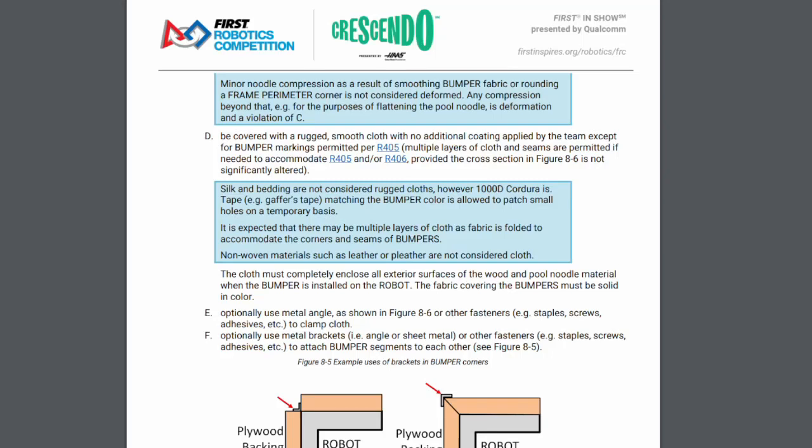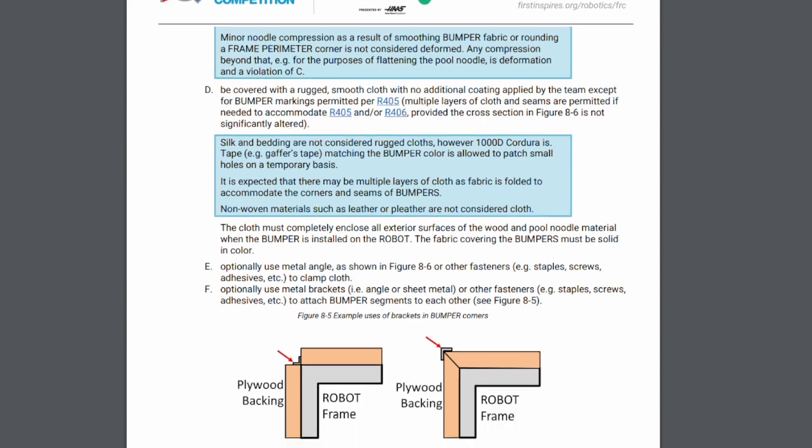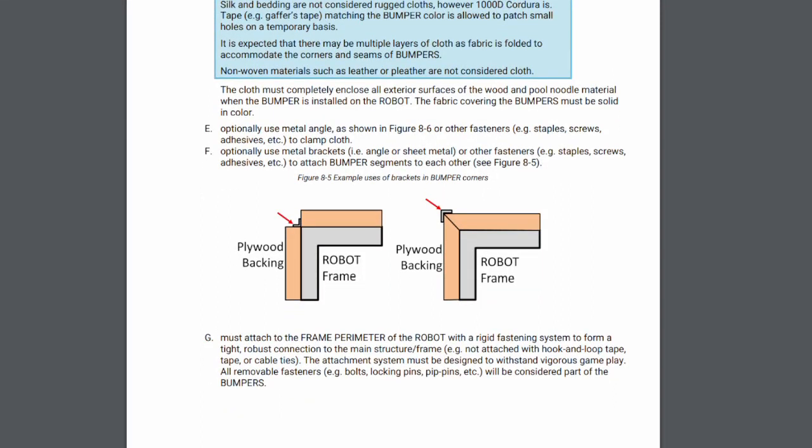It is expected that there may be multiple layers of cloth as fabric is folded to accommodate the corners and seams of bumpers. Non-woven materials such as leather or pleather are not considered cloth. The cloth must completely enclose all exterior surfaces of the wood and pool noodle materials when the bumper is installed on the robot. The fabric covering the bumpers must be solid in color. E. Optionally use metal angle as shown in Figure 8-6 or other fasteners, e.g. staples, screws, adhesives, etc. to clamp cloth.